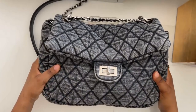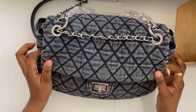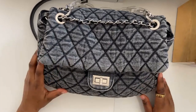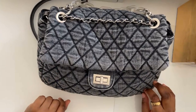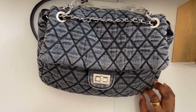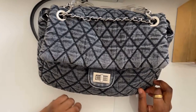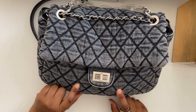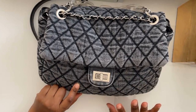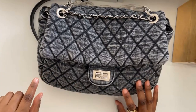It is a denim bag. Those of you who know, you know, this is very much giving designer. It's very much giving a dupe for Chanel's 2020, I think it was either their spring or cruise collection. I will pop it here.